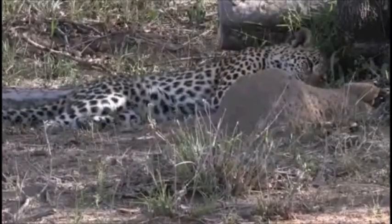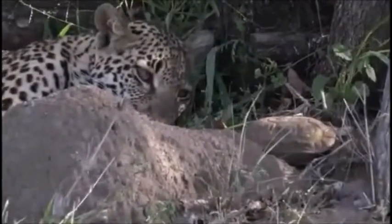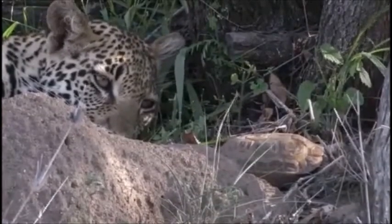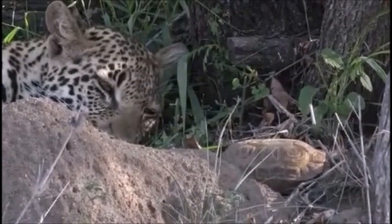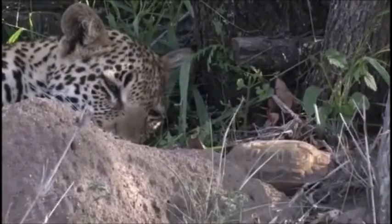Now, Tyler is wondering, on average, how big do... Oh, the tortoise is trying to escape. How big do leopards grow? But let's just see what the tortoise does. That particular tortoise is called a Speke's hinged tortoise. Now, if there are any history buffs out there, it is named after Speke and Burton, of course, who discovered the source of the Nile. He also discovered a tortoise and lent his name to it.